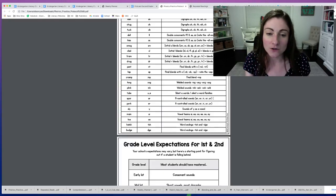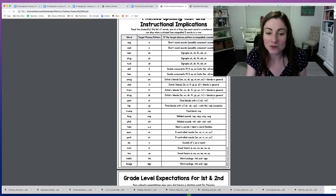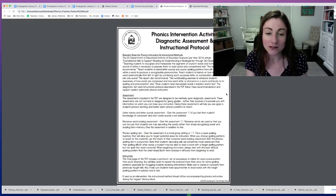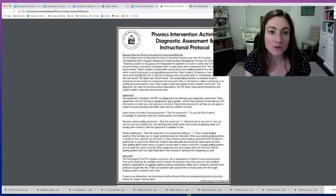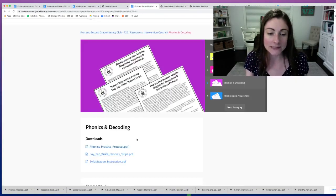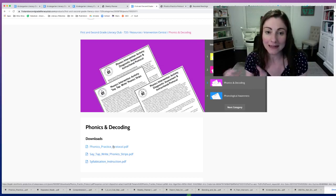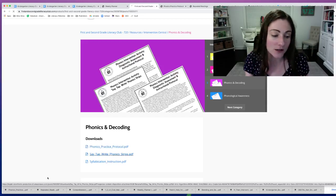And then there's also a spelling inventory. It tells you exactly, if they get this wrong, this is what they need to work on. So that has definitely been a favorite resource of a lot of our first and second grade literacy club members. And this file that I was showing you is called the Phonics Practice Protocol. Because in that file, there's the assessment, and then there's also this outline for you to continually practice these different patterns with your kids. So it's an assessment and an intervention.